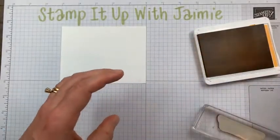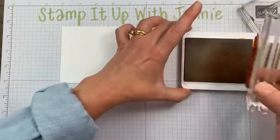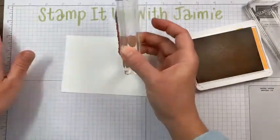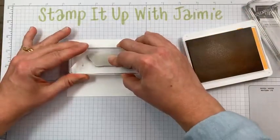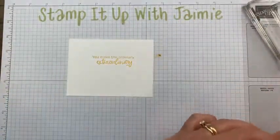And because the frame is photopolymer, I'm going to start with my cling because I'll be able to work my frame around this one a lot easier. Hold on. I'm going to do it on this side. Stamp that down. Beautiful. That was Bumblebee, if I didn't say, by the way.